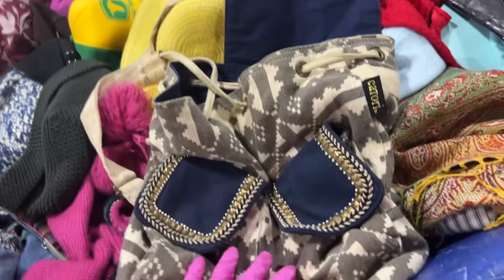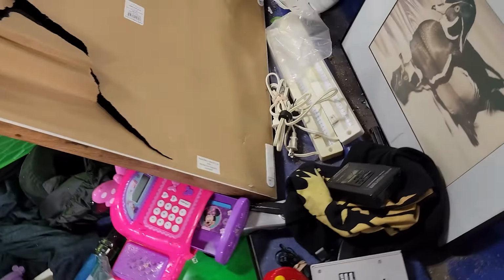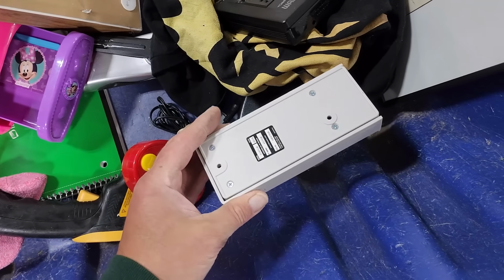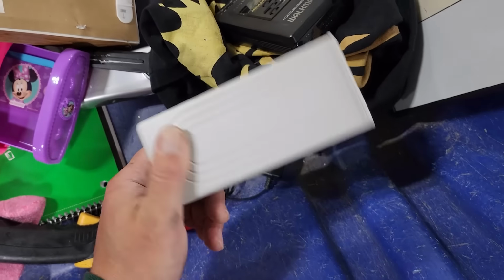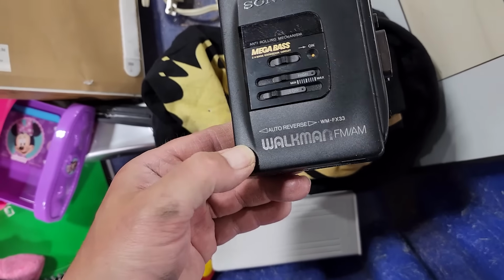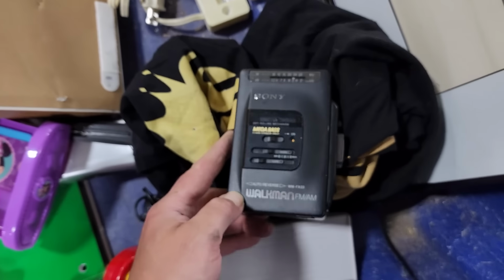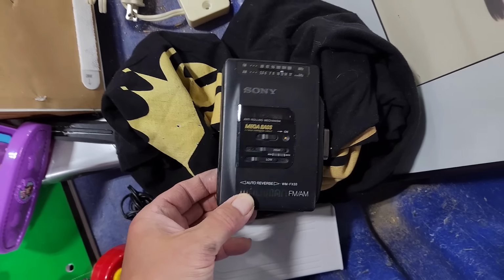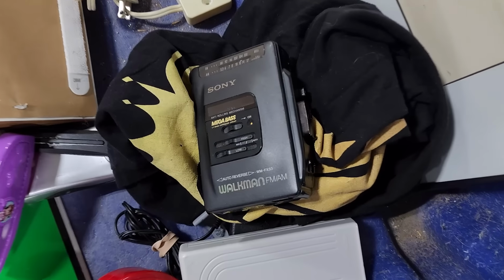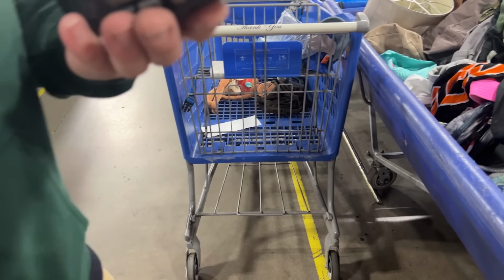Alright, guys, we're here at the bins. I'm here with Robin. I'm just looking through some stuff here. Oh, I could actually use this for a project. It's like a keypad, and I just noticed right in front of it is a Sony Walkman. I don't know if this one's worth anything, but lots of people collect Walkmans, so I'm gonna look this one up and see what it's worth, and I'll be back. What's the news, John? I just showed them. I found a Walkman.